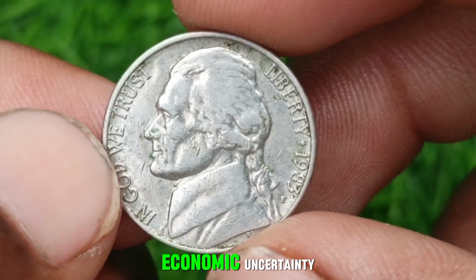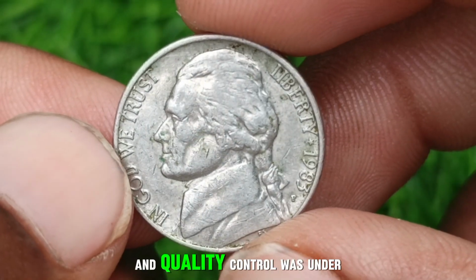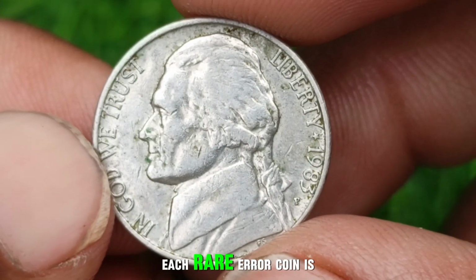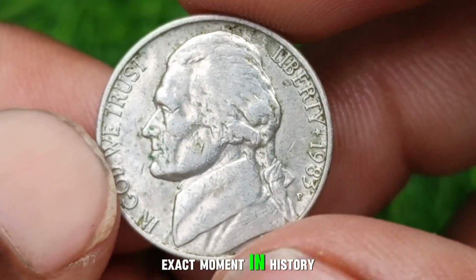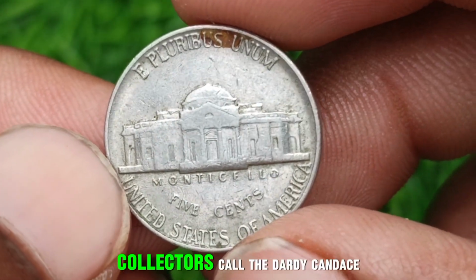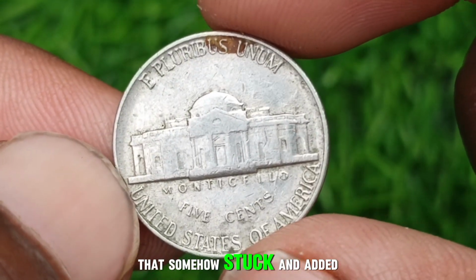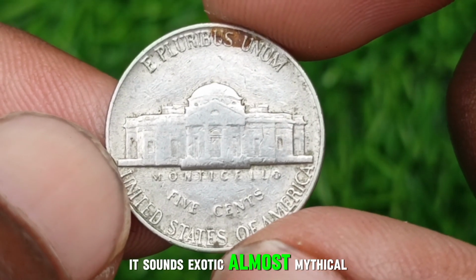Born in an era of economic uncertainty, when coin minting processes were being streamlined and quality control was under strain, the 1983 P nickel emerged like a phoenix from a fire. Each rare error coin is not just a mistake. It's a fingerprint of that exact moment in history, frozen in time, waiting to be discovered. Collectors call it the Darty Candizan nickel, a name that arose from a mispronounced cataloging label that somehow stuck and added even more intrigue. It sounds exotic, almost mythical.